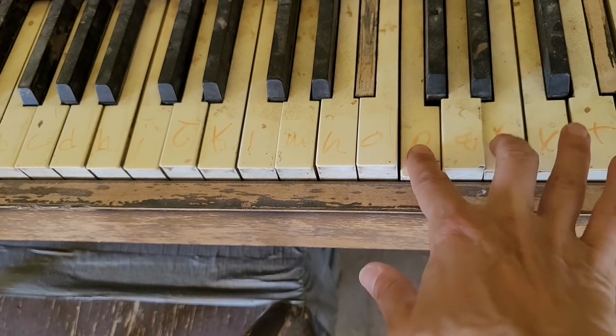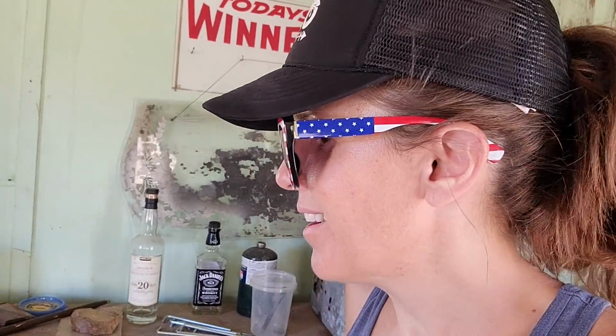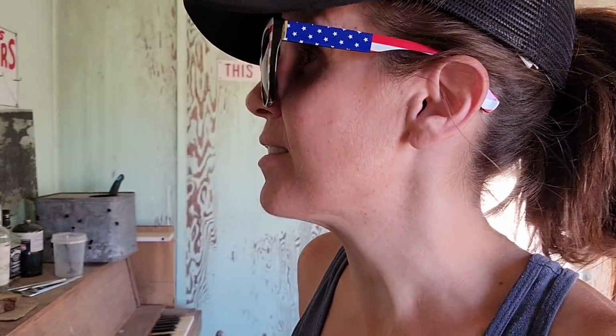Hey, let's see if this piano actually plays. Oh my God, it plays. Wow, I don't know if Steve or Andrea plays piano, but if they do, they have to come in here tonight when it's all gloomy and dark and play this piano, because wouldn't that sound amazing, like echoing through this valley coming out of this old house?